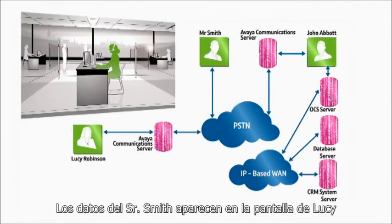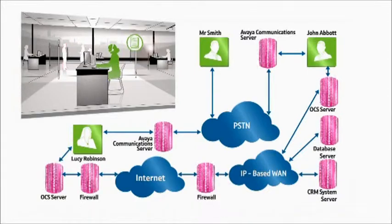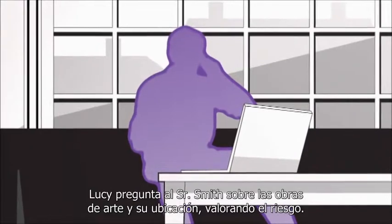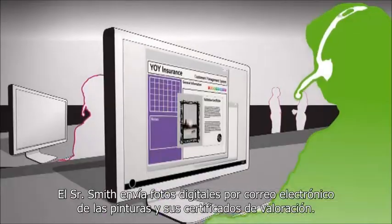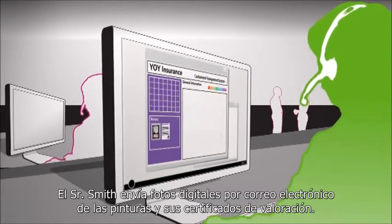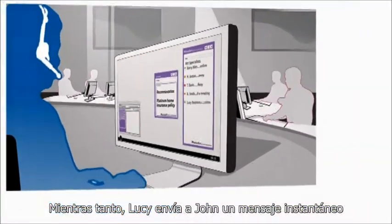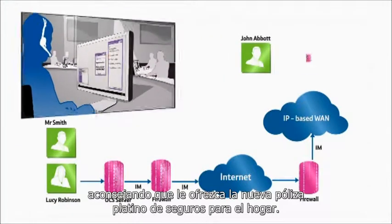Mr. Smith's details appear on Lucy's screen, along with John's notes, so she's up to speed. Lucy quizzes Mr. Smith about his paintings and his premises, assessing the risk. Mr. Smith emails digital photos of the paintings and of the valuation certificates, which are attached to his records. Meanwhile, Lucy sends John an IM, advising him to sell the new Platinum Home Insurance policy.